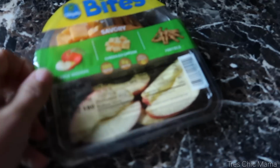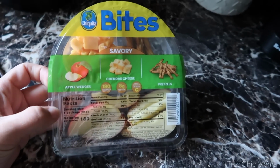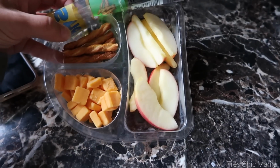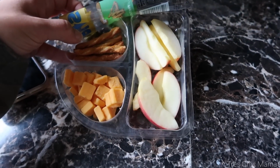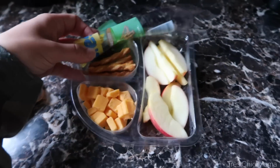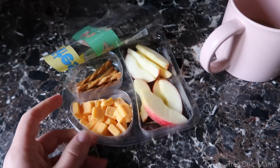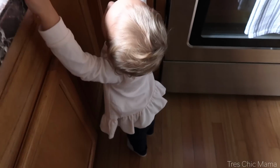I usually try to buy one of these a week in case we're on the go or go to a friend's house or whatever. This one has some cheddar cheese bites, some little pretzel stick things, and an apple. And we are going to go outside. Mama is still working on her coffee, and I'm still full from my bagel sandwich. So, want to go outside? We'll get some water too.